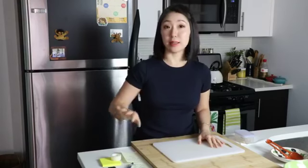But if you don't have a lot of space, or you're like me and like to do things one thing at a time, where I can clean up a little bit, you can separate the sweet potato batch to a completely separate day, a separate morning or afternoon.